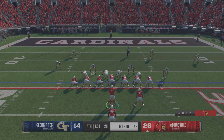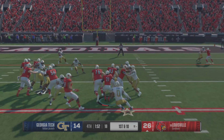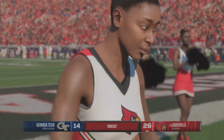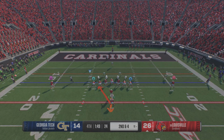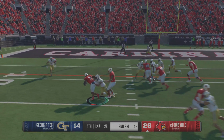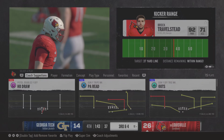The Cardinals will have it 1st and 10. Leaves it with the running back. And he has a solid gain before the defense bottles him up. Defense uses a timeout quickly, trying to get that ball back and preserve time for their offense. Here's the handoff. And maybe he'll get back to the line of scrimmage, but no more than that.